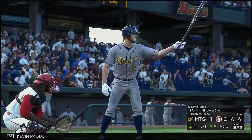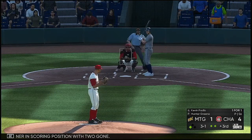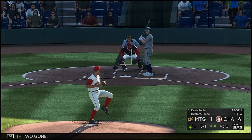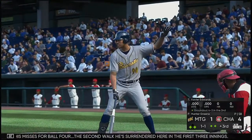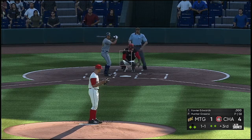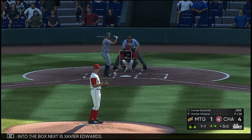And stepping in, Kevin Padlow, runner in scoring position with two gone. Padlow. And this misses for ball 4. The second walk he surrendered here in the first 3 innings. Now two on, two out, and striding into the box next is Xavier Edwards.